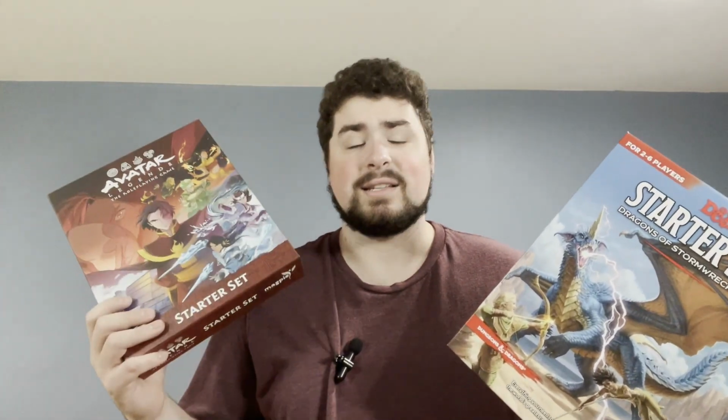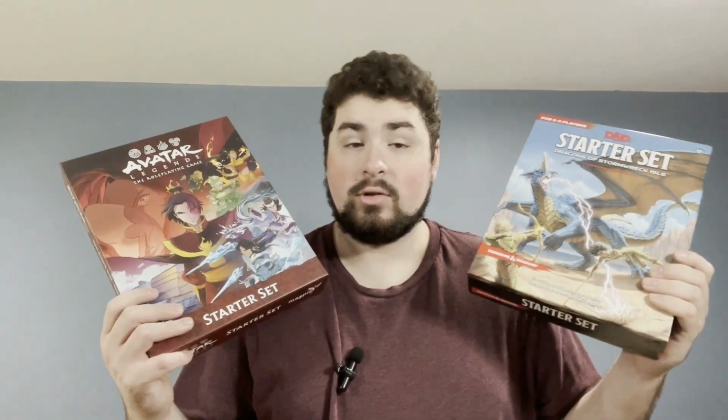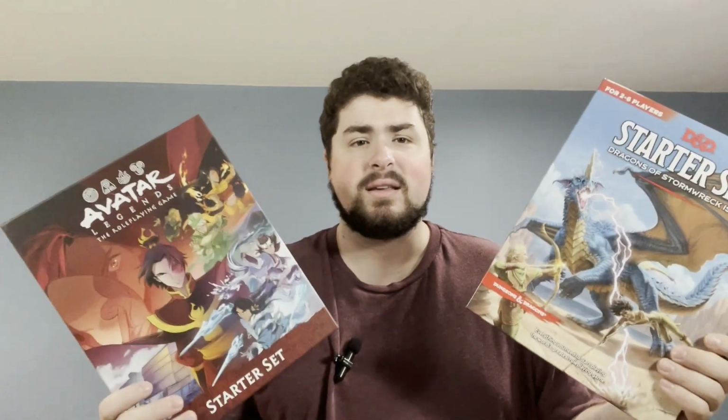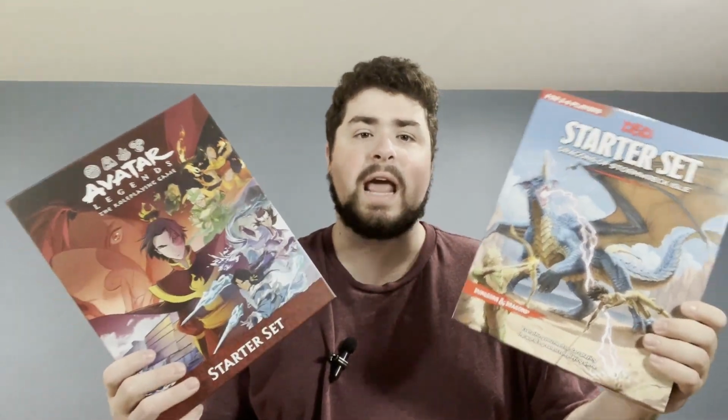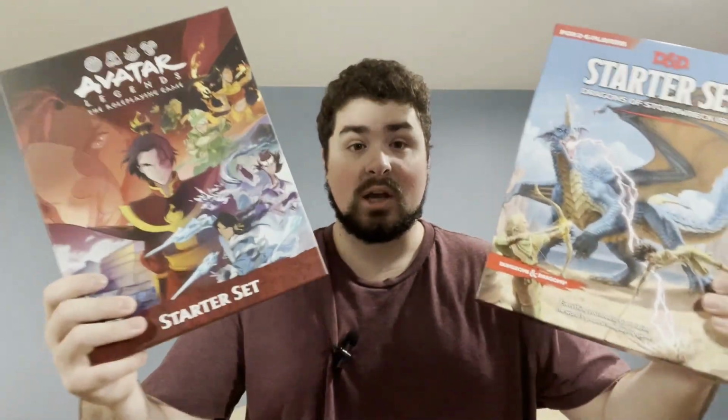Again, the Avatar Legends RPG starter set does the same thing, but I think it does it a little bit better with a little bit extra stuff for an extra $5 retail. Plus, these being on clearance, I think are a no-brainer for any RPG fan. So you should run to Target, get these on clearance, because $5.99 and $7.49 or $7.99, you can't beat those prices. More than half off for both of these is insane. So I definitely think that if you're a fan of RPGs, you should pick these up.